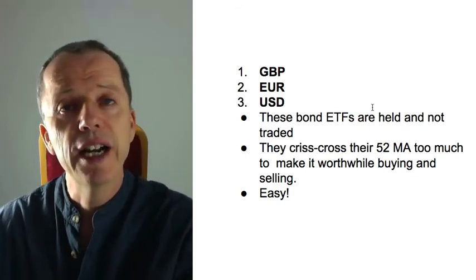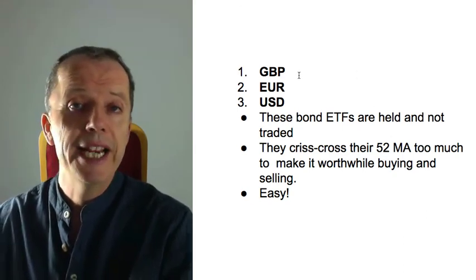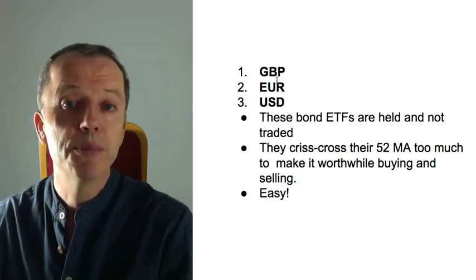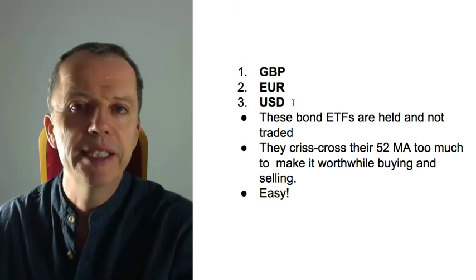So I simply hedge my bets with three different funds, one denominated in British pounds, one in euros, and one in US dollars. And I just hold them, and it makes it really easy.